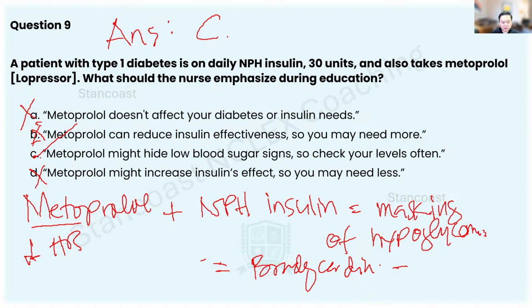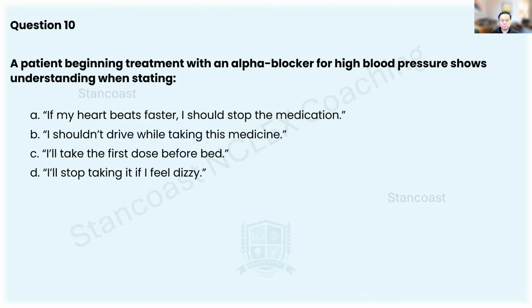Let's move along with number 10. A patient beginning treatment with an alpha blocker for high blood pressure shows understanding when stating: A, if my heart beats faster, I should stop the medication. B, I shouldn't drive while taking this medicine. C, I'll take the first dose before bed. Or D, I'll stop taking it if I feel dizzy.